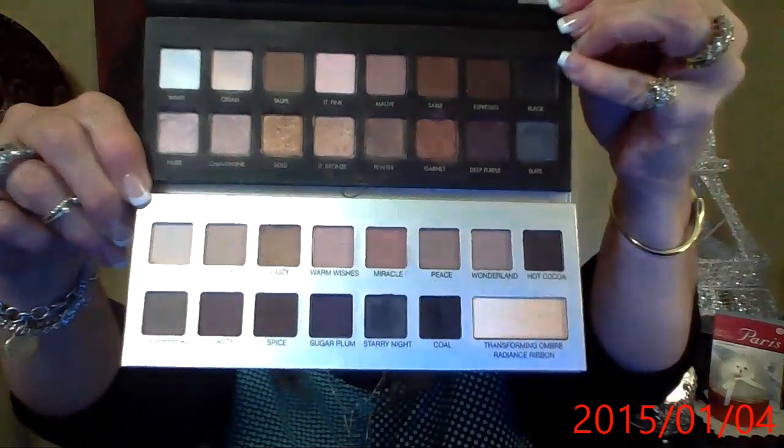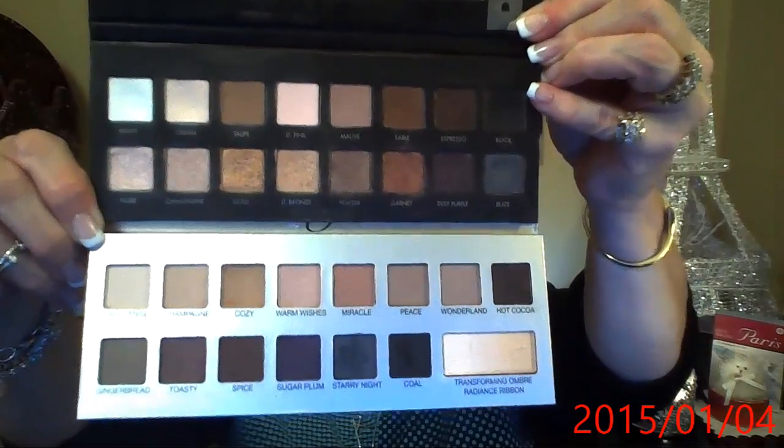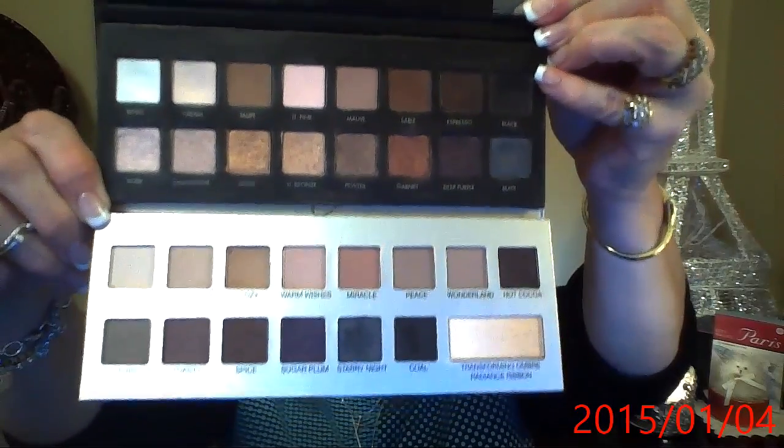Let's see. Do these companies know each other? Look at this. Is it a copy? I don't know. It's very, very similar. It's even the exact same number. Or it could just be that the packaging companies who make these products do special deals. But I do love both of these palettes. Of the 2, I had the LORAC Pro earlier and I loved it. But I just know that it is actually better for your skin. And so I tend to like it better.